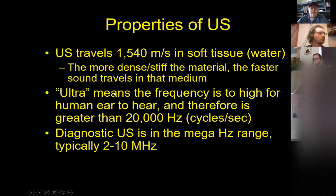The word ultra in ultrasound means that the frequency is too high for a human ear to hear. Generally, humans can't hear anything more than about 20,000 hertz. When you're young, you might be able to hear a little bit higher than that. When you get older, that number comes down, and ultrasound is much higher than this. Ultrasound isn't usually described in the thousands of hertz, but in the millions of hertz. So it's not only too high to hear, it's much, much too high to hear.